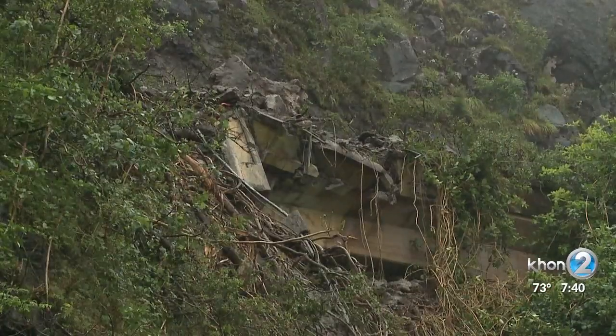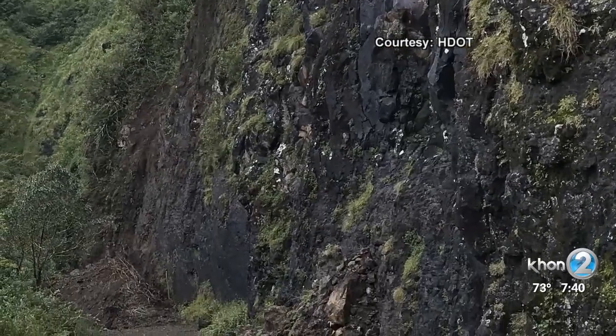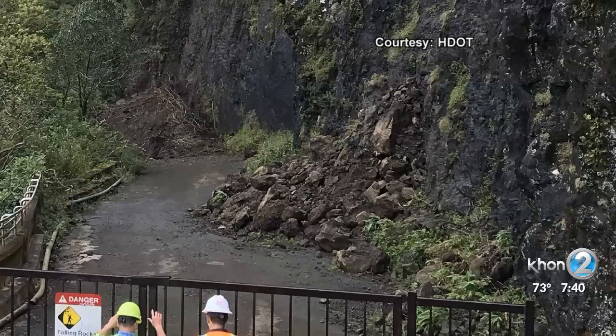In terms of potentially saving what's left of the Old Pali Road, personally I think that it's historical and it should be kept, but if it is so dangerous and so deteriorated that it's a problem, then I would see that there would be a reason to remove it.